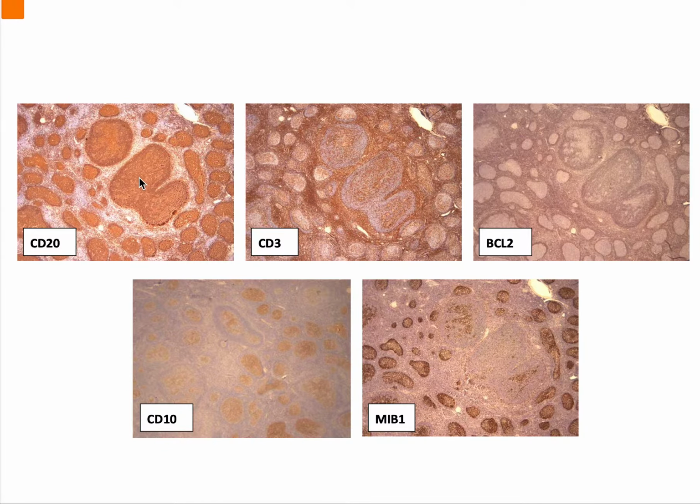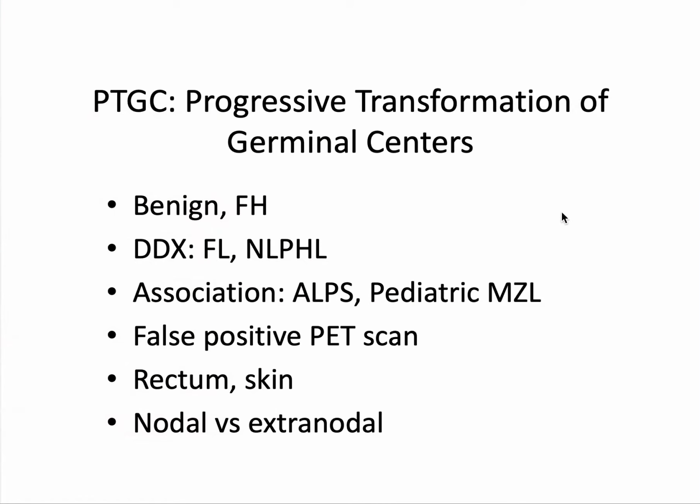On CD20, again, these highlight these focally enlarged germinal centers, negative on CD3 and BCL2. CD10, there's some focal staining in the reactive germinal centers. And MIB1 is polarized in the reactive germinal centers, and again, low to focally high or dispersed in these 2 enlarged germinal centers. And these range from about 4 to 6, and some older textbooks talk about it can go up to 4 to 40 times the normal surrounding germinal centers. So this is what we call progressive transformation of germinal centers.